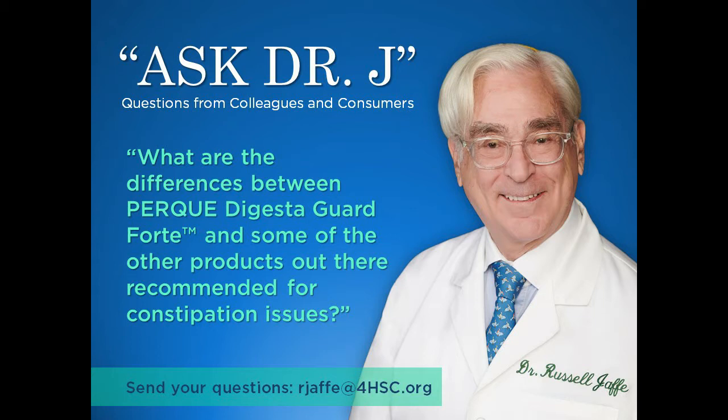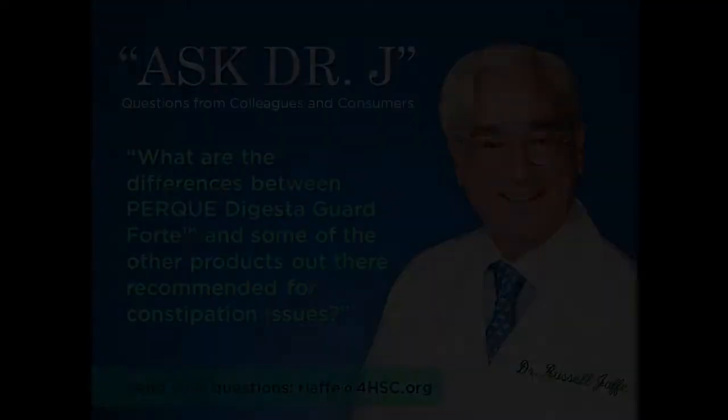She said she's reading a book by a plant-based gastroenterologist on gut microbiome and healing dysbiosis, and we know that you are an expert in this. She says that he's recommending a probiotic with at least 17.2 billion Bifidobacterium lactis for those who have constipation issues. She says she's surprised by Digesta Guard, that it doesn't have that much. Let's help her understand the difference between Perk Digesta Guard Forte and the other products that might be recommended out there, and help her feel more confident when she's talking with her clients, please.